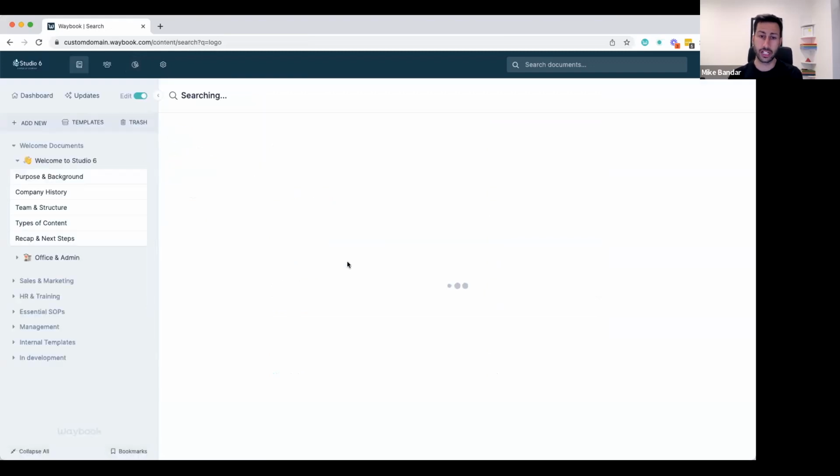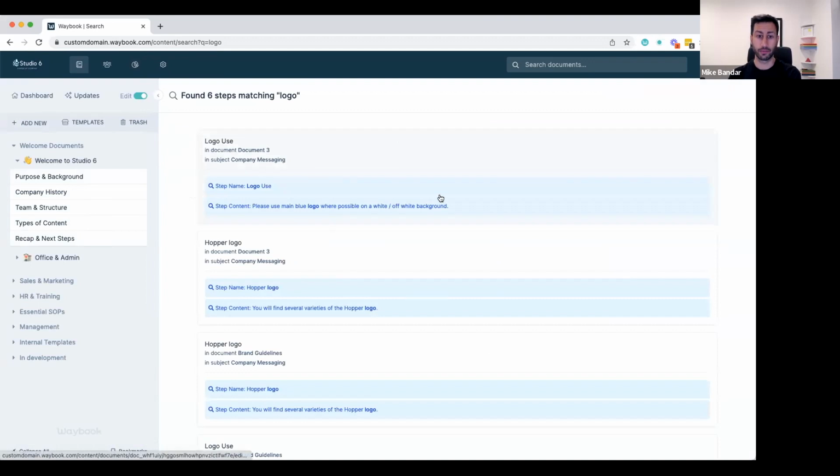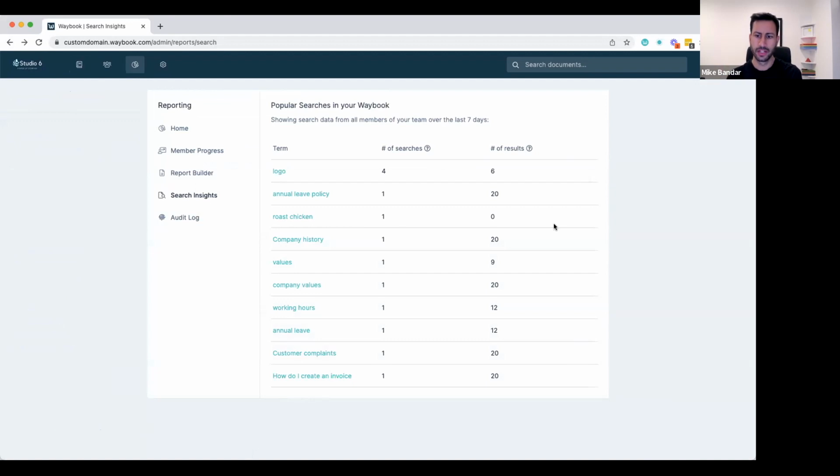If you want to see actually what is coming up for those individual searches, then, of course, you can just click on that or do the search yourself. But where this becomes really useful is you can actually look for something that's been searched that doesn't have any results. Now, you'll see here I've done a bit of a ridiculous search. I've searched for roast chicken, more importantly, because I know that it wasn't available in this account. But here you'll be able to see that somebody, it was me, searched for roast chicken. It's only been searched once, but there were no search results for that.